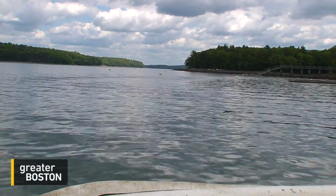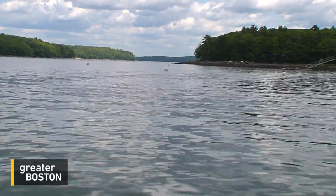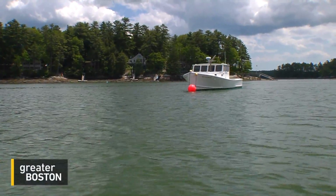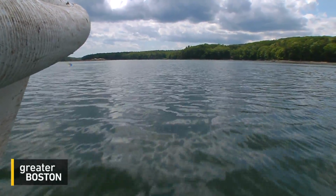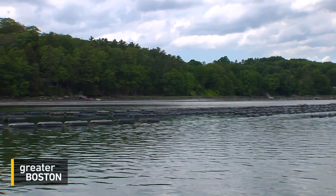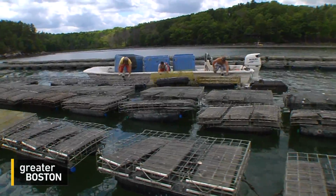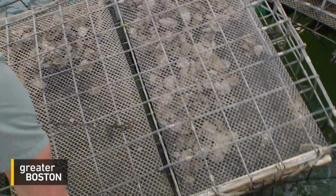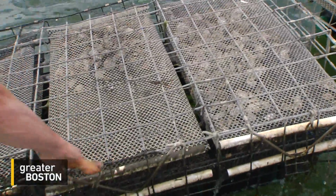Three hours north of Boston, the Damariscotta River stretches for 15 miles, connecting a freshwater lake to the Maine coast. Ocean water wins out. The river's salty. Ideal, it turns out, for oysters. They're growing in these cages, the heart of an oyster farm Bill Mook launched 33 years ago.